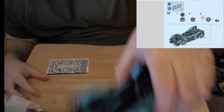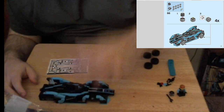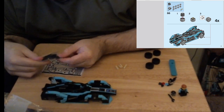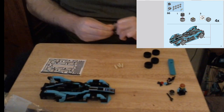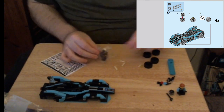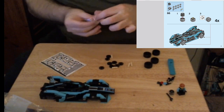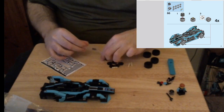So now the tail pieces are in the correct orientation, and I can finish working on these wheels. We have here the multi-spoke wheel covers, not the pentagon ones. There's still some stickers left on the sheet, but if we're putting the wheels on, I have no idea what those stickers are for. We're not using the pentagons, so let's put them back into the baggie for now.